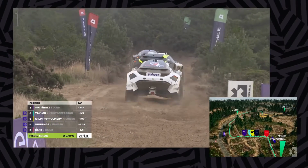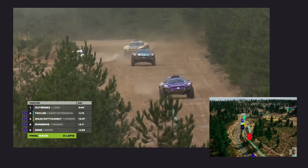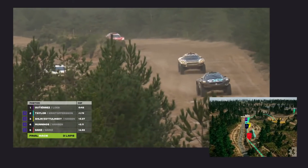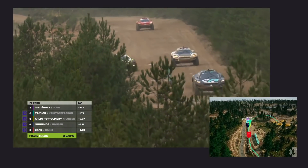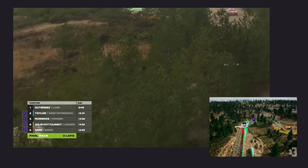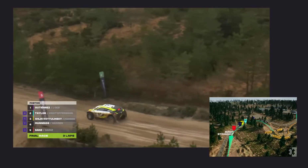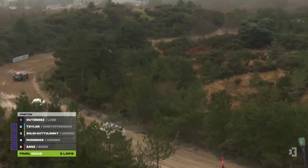It's Munnings in fourth. I can't see Laya Sands. They're a long way back for Sexy. Oh, sliding for JBXC. They've got all over the place, losing out on the traction on the grid. Have they lost a spot? Can they push themselves back in? Contact behind. They're so close. They're side by side. Arlen Kotlinski, I think, just managed to get past. So Arlen Kotlinski gets up past Munnings. I thought she'd lost it.